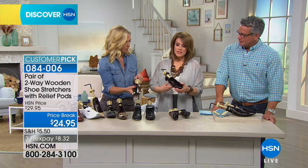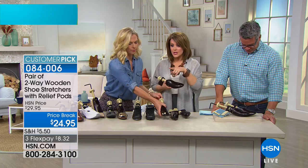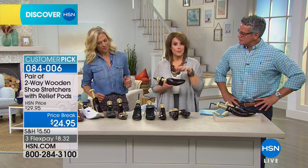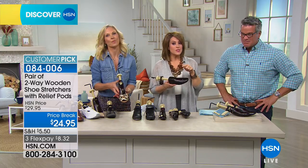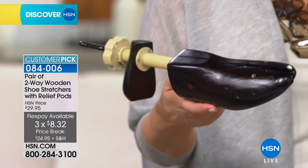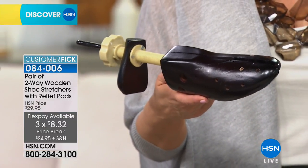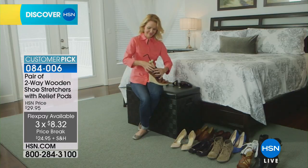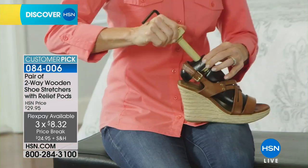Right. So I want to talk about sizes because remember, we've got this on a special price break. These are always customer pick, but you get to bring them home on a markdown. $8.32 to get it home. The sizes for women's would be 5 to 8 or a women's 9 to 11. And if you're picking up the men's version, that's for men's shoe sizes 9 to 14.